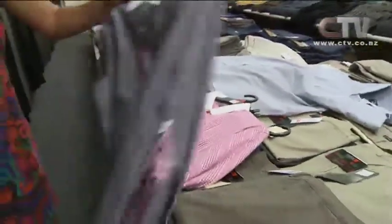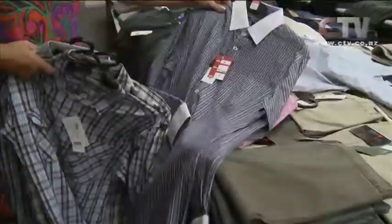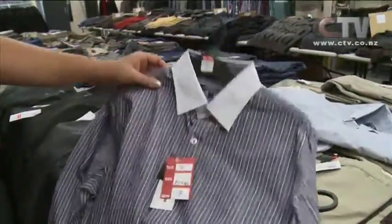Really beautiful. And we've got the striped one. That's actually got the white cuffs on it as well. $100 down to $19. I mean, hello. Why would you shop anywhere else?